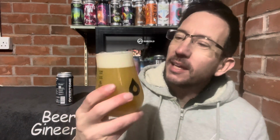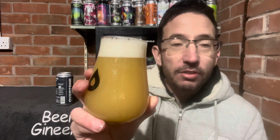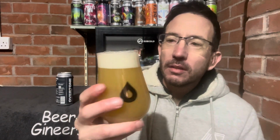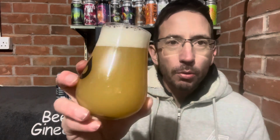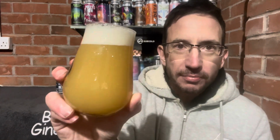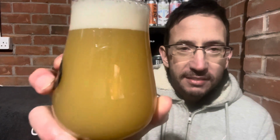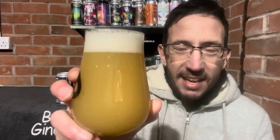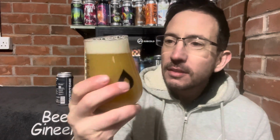I'm giving it the big four, even though I've not even dived into it yet. So we've got a finger of loose white head. That is what I would call hot porridge. Look at that. Look at the density of that. It's like hop soup. We like.